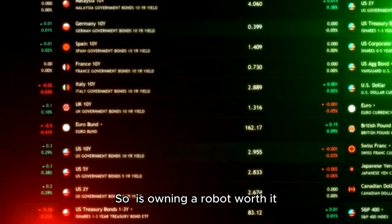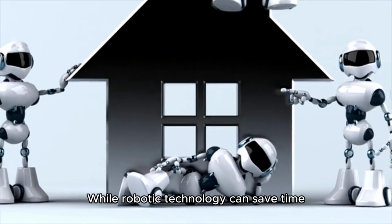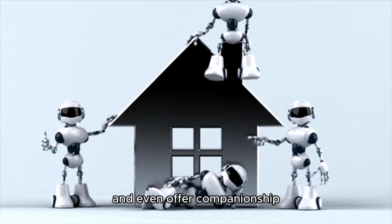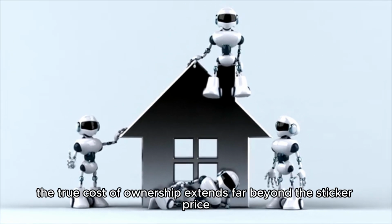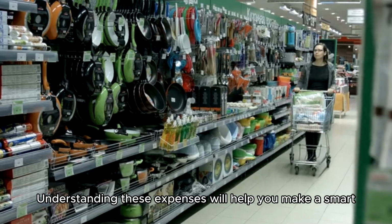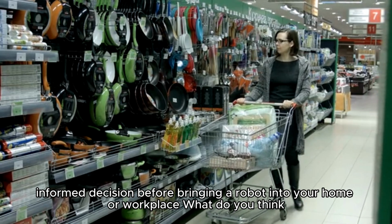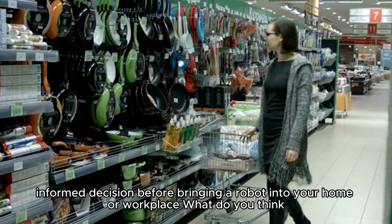So, is owning a robot worth it? It depends on your needs. While robotic technology can save time, improve efficiency, and even offer companionship, the true cost of ownership extends far beyond the sticker price. Understanding these expenses will help you make a smart, informed decision before bringing a robot into your home or workplace.